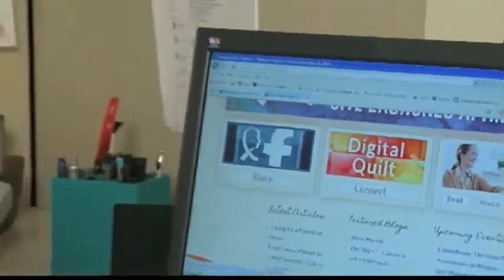So check back often to see how the quilt evolves and changes and grows with the various stories that people from our very own community have added about how their lives have been touched with cancer. And remember, we're all in this together.